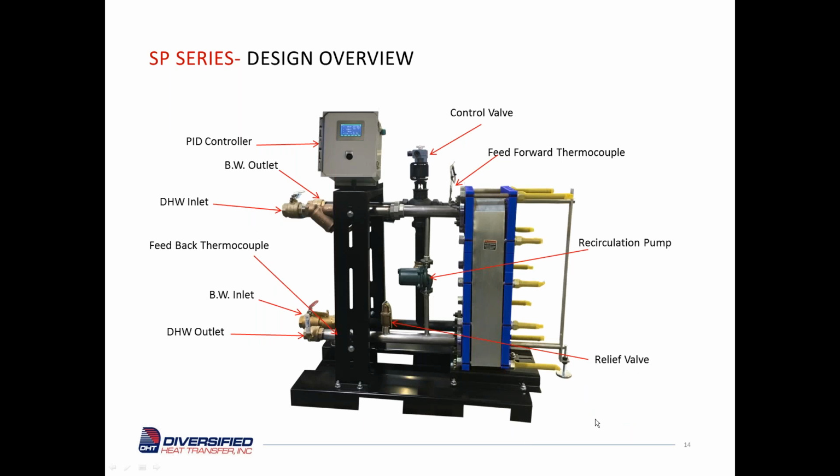Here you see all the components. Again, we talked about the base. There are some brass components, low lead or no lead components. We do meet the NSF tabulated lead-free percentages. So by calculation, we can do that.